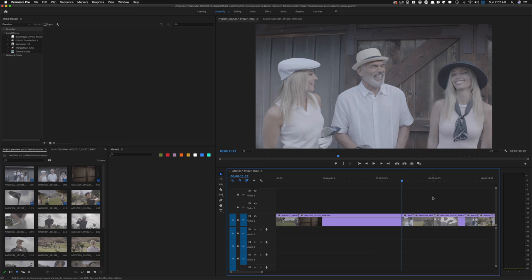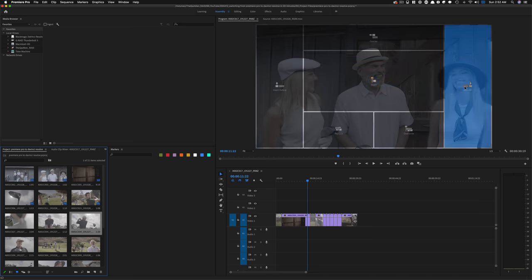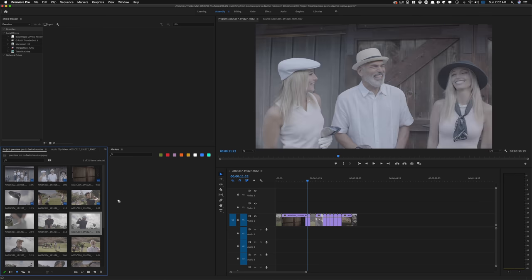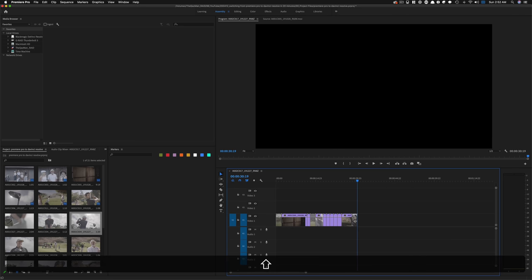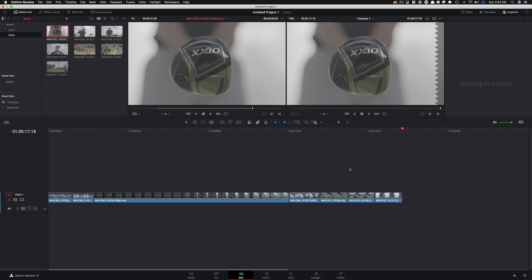Let's just try one. So I'm just going to go right here. I'm going to grab a clip and bring it up and see, I get all these options. As a matter of fact, I don't get the append option, which was really cool in DaVinci Resolve, which Premiere Pro doesn't have. So I have to move my playhead here in order to add a clip, which is a really cool feature here that you don't have to worry about that.